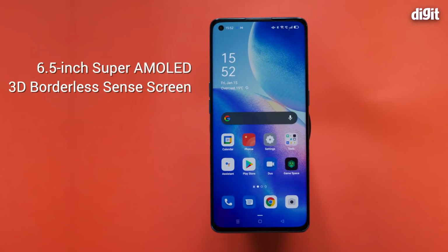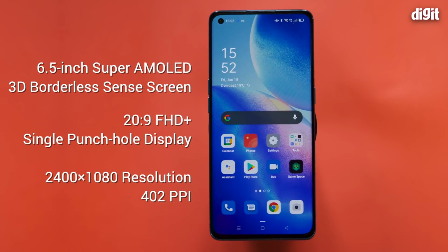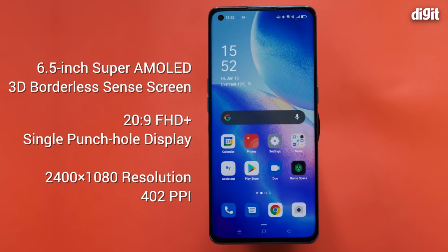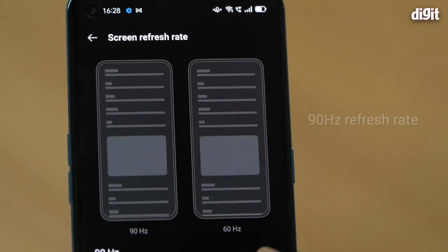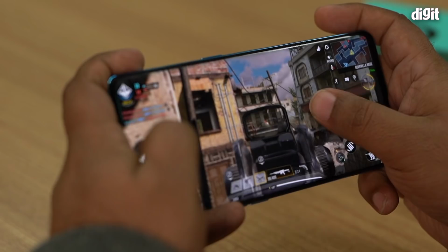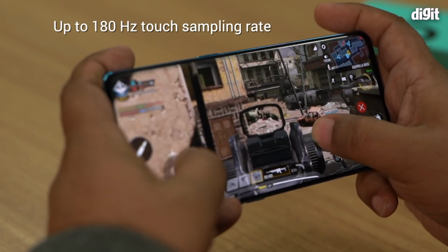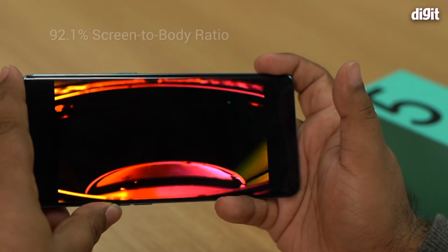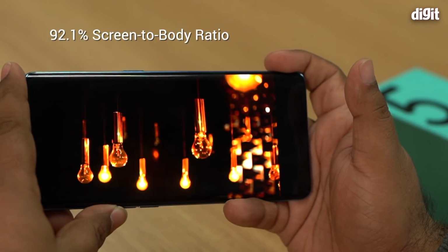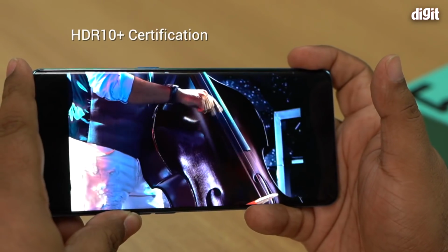The display is another key aspect of the OPPO Reno5 Pro 5G. The device packs a 6.5-inch 3D borderless Sense screen with a Full HD Plus resolution. It also offers a 90Hz refresh rate for a smoother visual experience. There is also up to 180Hz touch sample rate for faster response time. What's more is that users get to enjoy a 92.1% screen to body ratio and support for HDR10+.